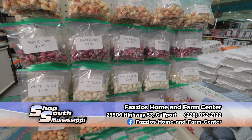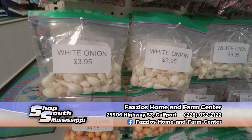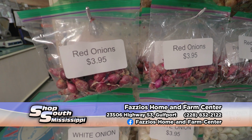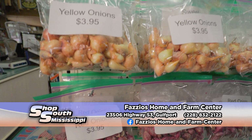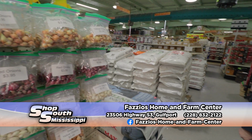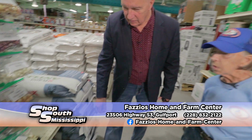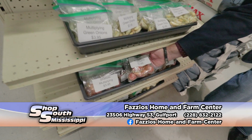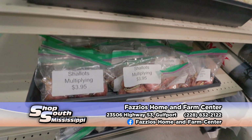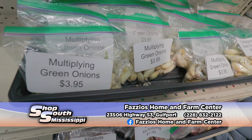This is the time to plant onions. But everybody comes running in March wanting their onion bulbs. And I tell them, we got them in September. So we have shallots, multiplying greens. We got multiplying greens out of Louisiana about a week ago. Very, very popular. And the shallots are a multiplier as well. So now's the time to plant your onions. We have copied information sheets on onions as well as garlic that we make available to anybody that needs a little advice on how to plant them.